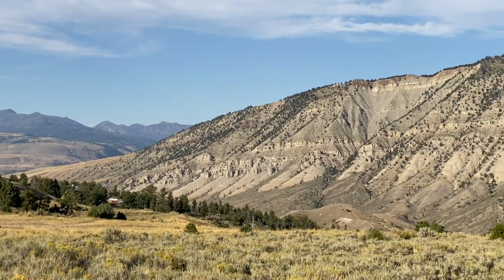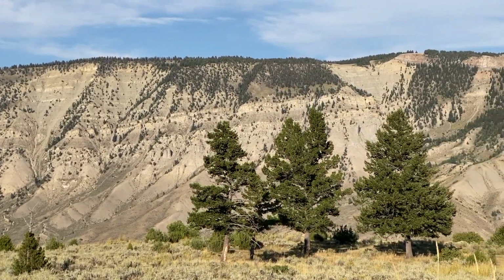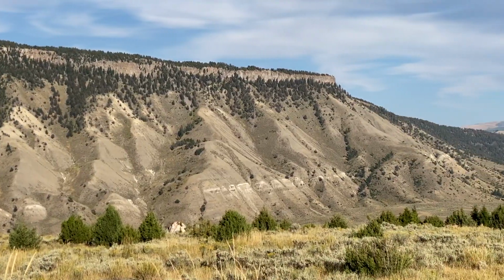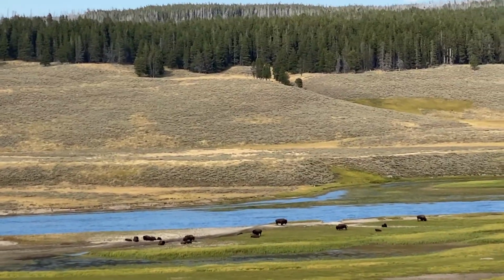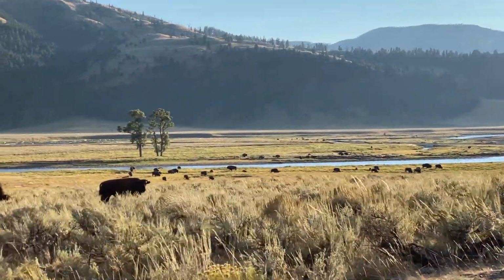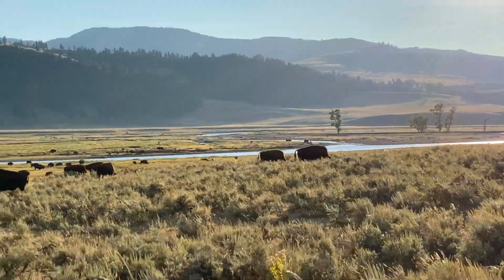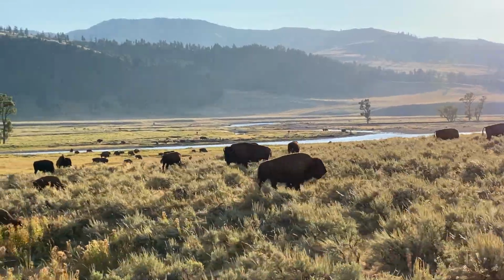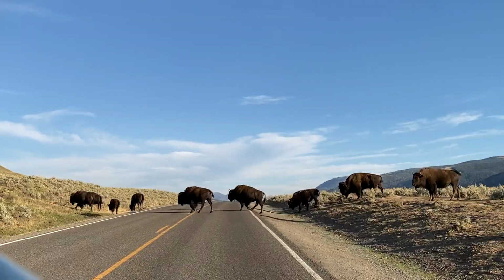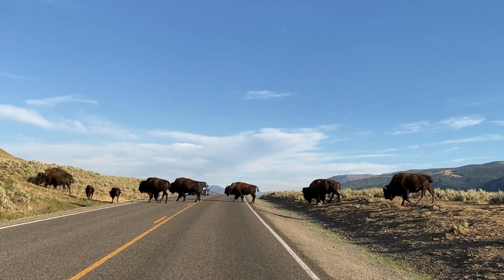The Lamar Valley is the ultimate wildlife viewing location in Wyoming. You will have a chance to see buffalo, elk, grizzly bears, gray wolves, bighorn sheep, black bears, pronghorn antelope, river otters, ospreys, bald eagles, coyote, and many more. Take your time in Lamar Valley. Try to visit early in the morning or early evening to increase your chances of seeing animals.